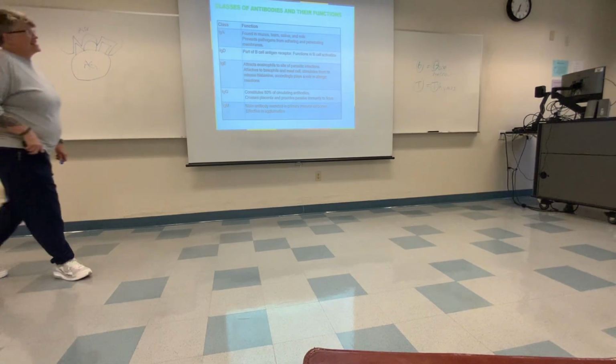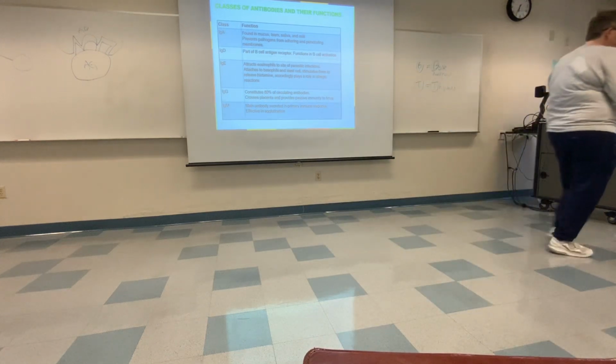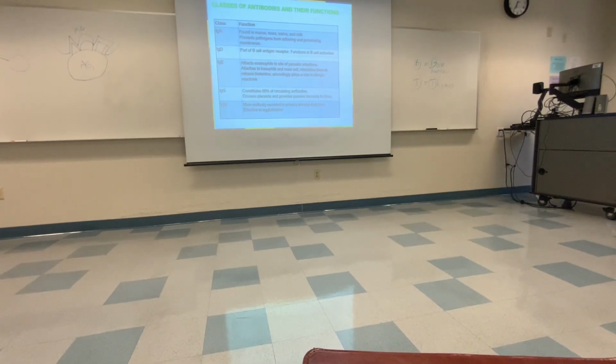So here are the classes of antibodies and their function. You'll need to know these. IgA. This is found in mucus, tears, saliva, and milk. It's definitely passed over from mom to baby.